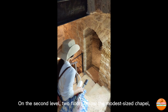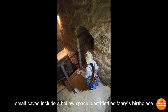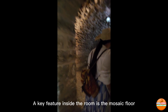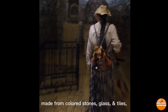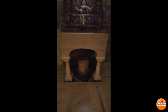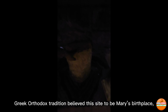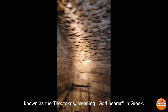On the second level, 2 floors below the modest-sized chapel, small caves include a hollow space identified as Mary's birthplace. A key feature inside the room is the mosaic floor made from colored stones, glass, and tiles, with a cross believed to represent the cradle of the Virgin Mary. Greek Orthodox tradition believed this site to be Mary's birthplace, known as the Theotokos, meaning God-bearer in Greek.